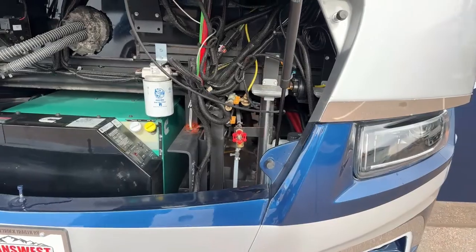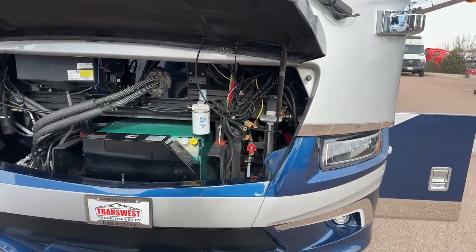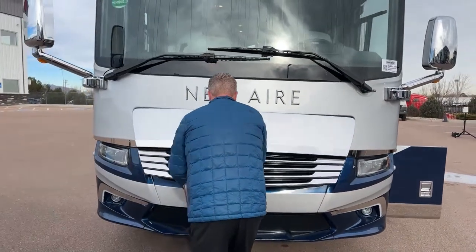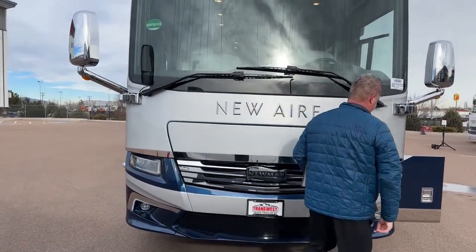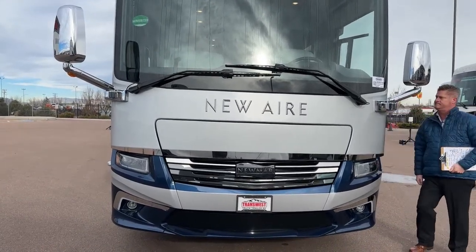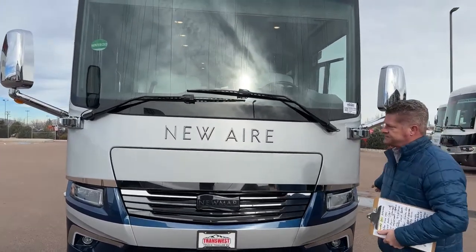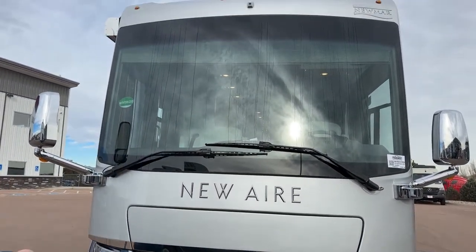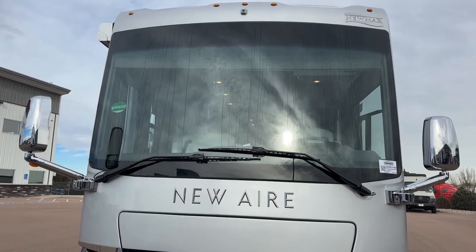It's a pretty solid horn as well. Gets people's attention. There's the surround camera. Camera up above. Cameras on your left and right blinkers.